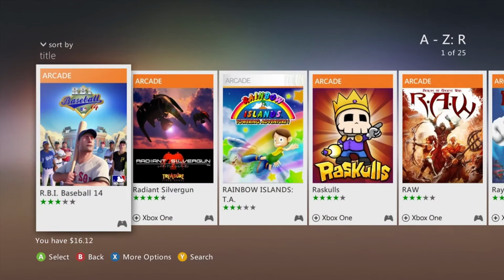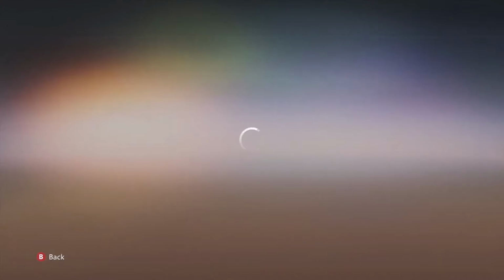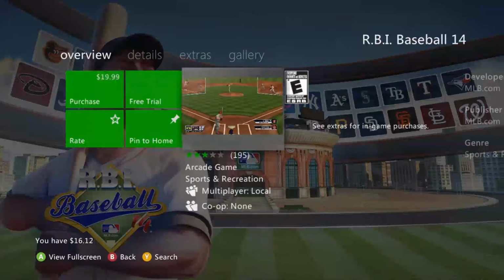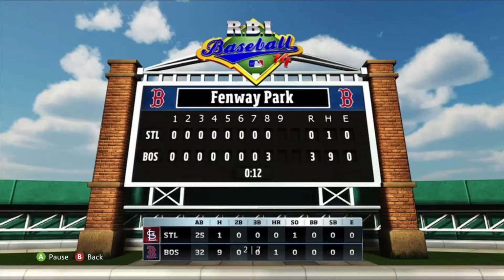All right, the R section. These next few letters are probably going to be pretty long. RBI Baseball 14. They actually kept making them. I beat 1 through 3 on the NES. The fourth one I have for Genesis. I have a lot of catching up to do if I'm ever going to play RBI Baseball 14.